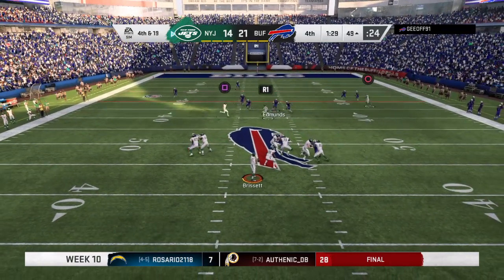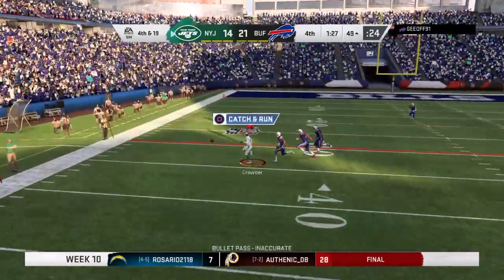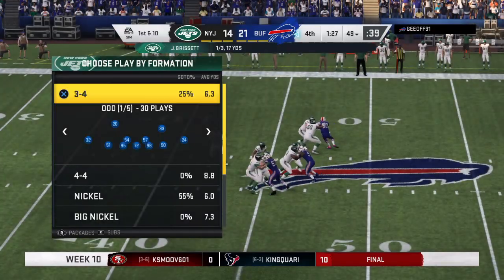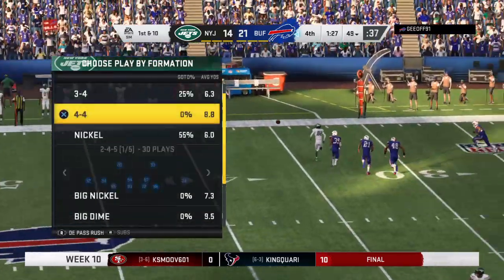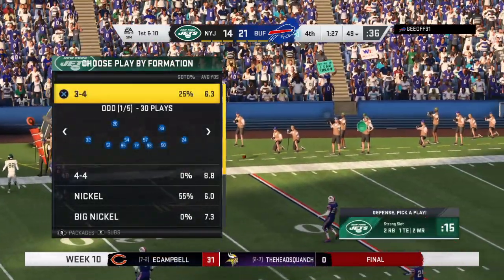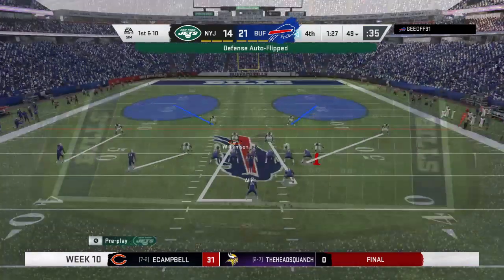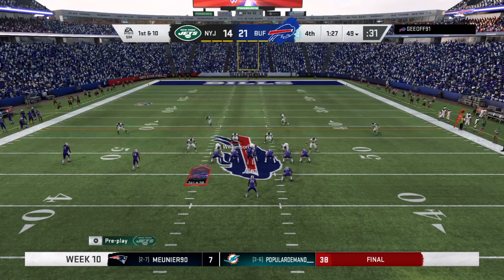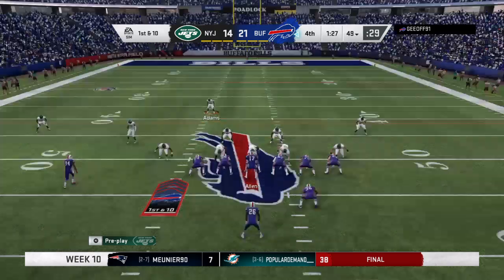Fourth down, Brissett. And that is incomplete. They had to go for it with such little time remaining. And this defense will take over right near midfield at the 49-yard line. Buffalo offense ready to go for their next drive. And this game not quite over yet.